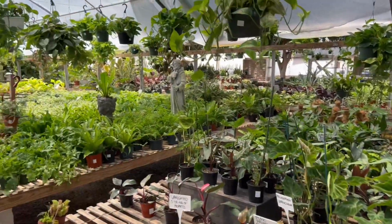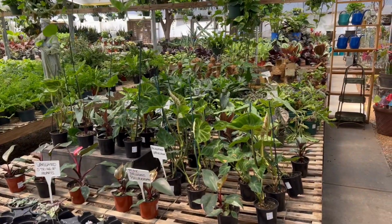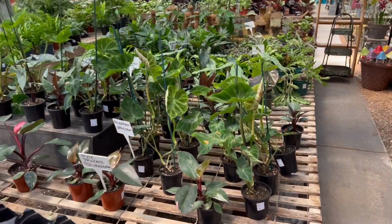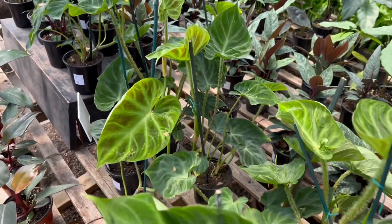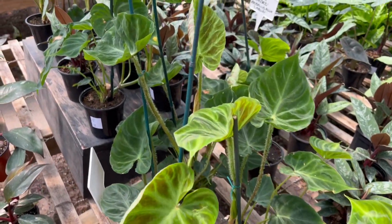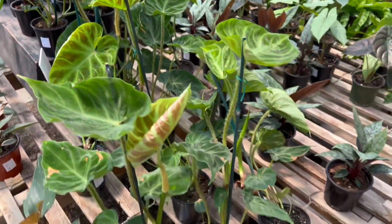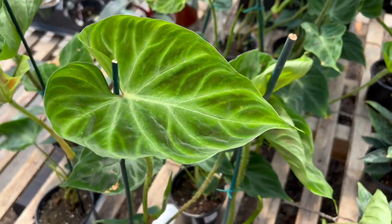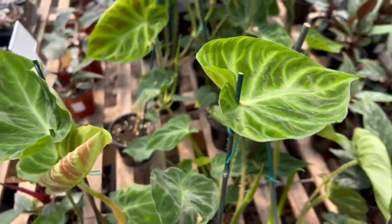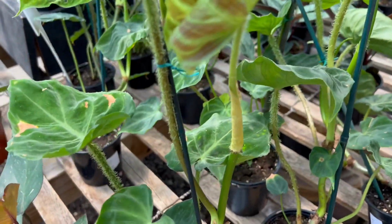Okay, so here I am in PlantHeartbeats Nursery. I'm so excited because for the first time ever that I've been following them and coming in here and shopping, well, look what they have received. That's why I love that my local nursery is starting to get more and more uncommon plants. And do you guys know what this beauty is? This is a Philodendron verrucosum, one of the plants that makes my heart beat really, really fast.